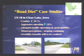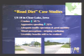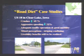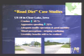Results from the road diet project: crashes went down by 65%. Aggressive speeding, which is people speeding 5 miles an hour or more over the speed limit, went down by 52%. So significant reduction there. There had been a fatality along US 18, which was one of the reasons that the Iowa Department of Transportation looked at what they could do along US 18 and decided to do the road diet project there.